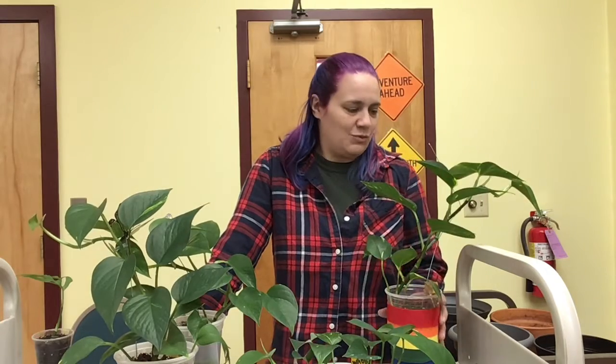So the pothos plant, it comes from China, Southeast Asia, Australia. It's known for trailing up in a nice viney plant. This plant is unkillable. It's one of your first plants you should try to have in your home if you're interested in gardening, because it's very easy to take care of.